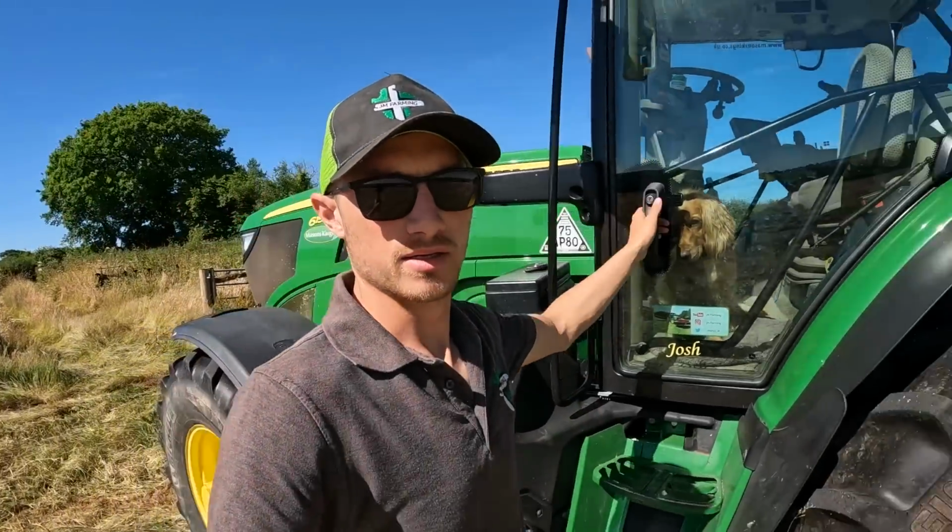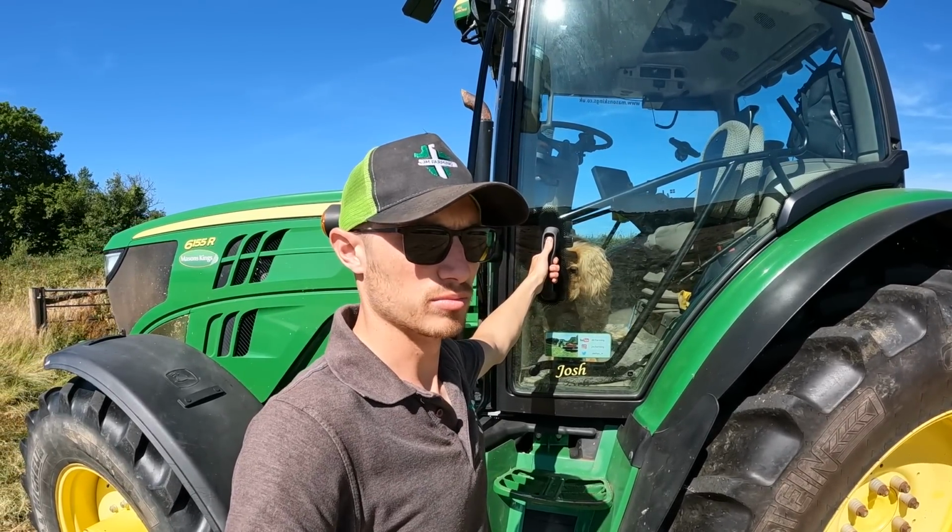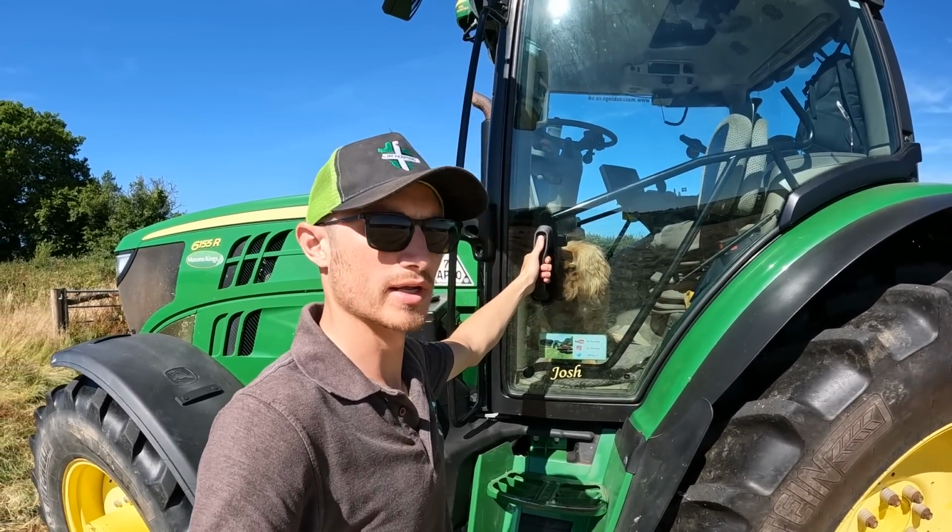So got Gus in here. I've not let him out at the minute, it's so hot. He's better off in there with the aircon, but he can come inside and have a cup of coffee with me when I get back.